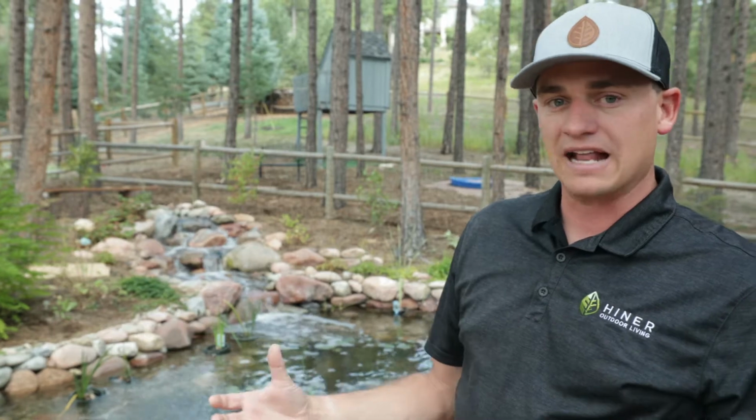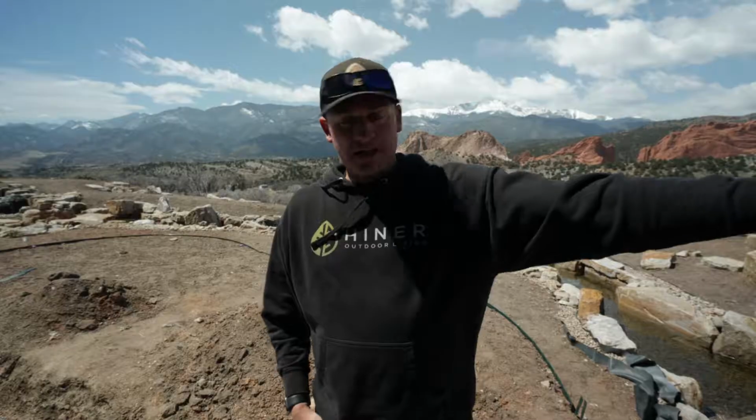All in all, designing this pond was a lot of fun for them, and it just takes it to a whole other level when you know somebody has been dreaming about this for a really long time. It's just that much more rewarding for us and our team to be able to come in and build this with them.